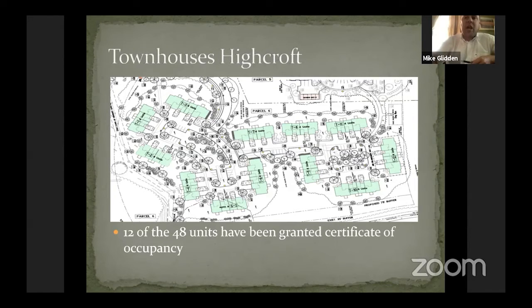12 out of the 48 have been granted certificates of occupancy at this point. All of the units there have been granted building permits. So, 12 out of 48, we're looking good. They're still looking to finish that project, moving along, and it's been really an easy process with our building department and the inspections, et cetera. If you go to the next slide.